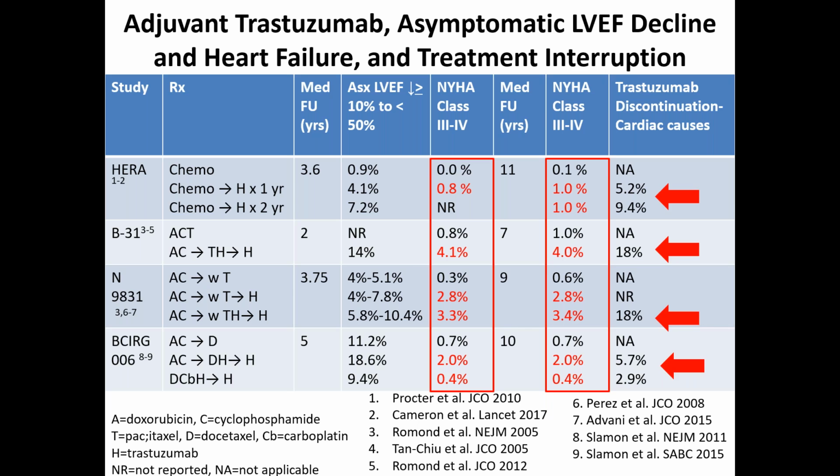As we know, trastuzumab was approved in 1998 combined with chemotherapy for the treatment of metastatic HER2-positive breast cancer. And from 1998 onward, there were 4 large trials that were launched as listed here. They are HERA, B31, 9831, and BCIRG 006. And these trials were set out to ask the question whether a drug like trastuzumab added to chemotherapy was going to improve efficacy.